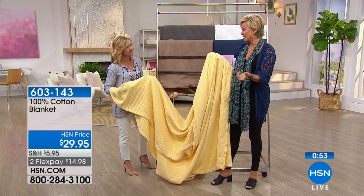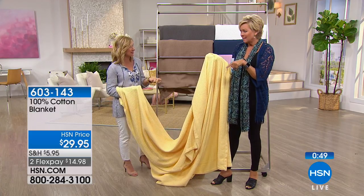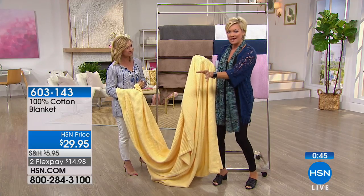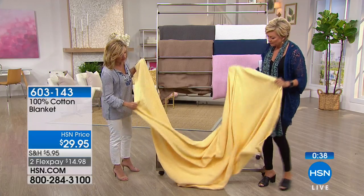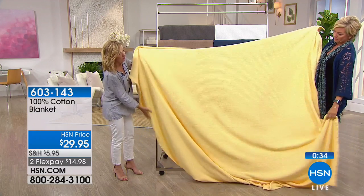And cotton is a commodity, as we all know, that's gotten through the roof. It has. And this is 100% cotton, $29.95, any size. So there's twin, then there's the full queen, or the king. Yes, exactly. I like your idea. Go with the king. Look how oversized this is. Your full queen is like a big square. You said 90 by 90? 90 by 90. Look at how big this is.